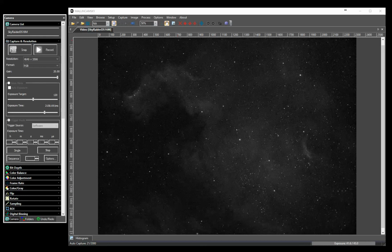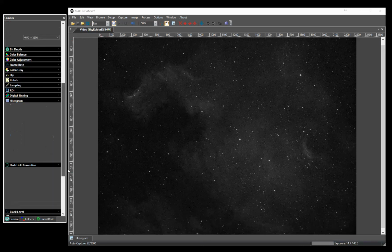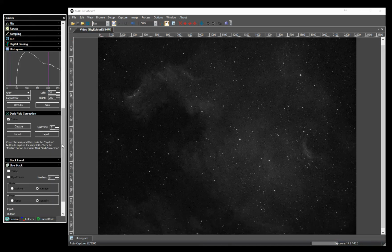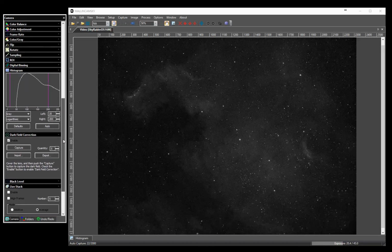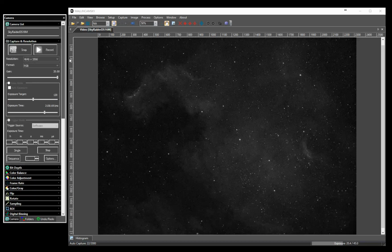Yeah, I've never seen this object this well from here, mainly because of the light pollution. But with the 7 nanometer H alpha filter, it definitely helps. And this is 45 seconds. Digital binning 2. And I have a 30-second dark applied.